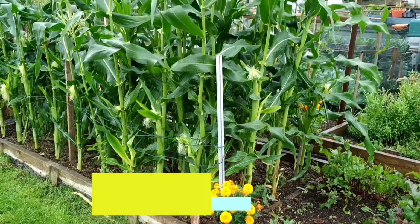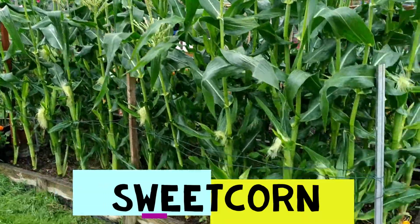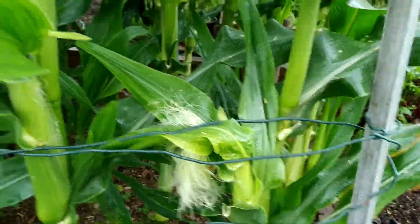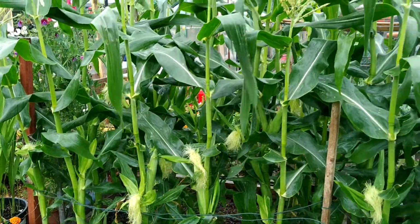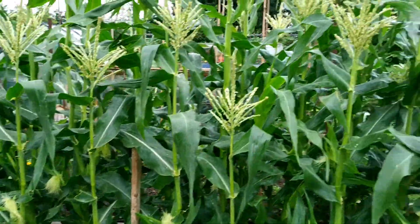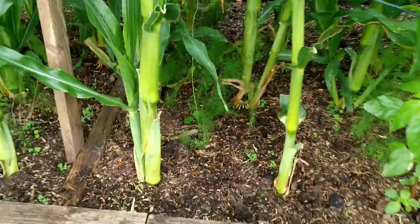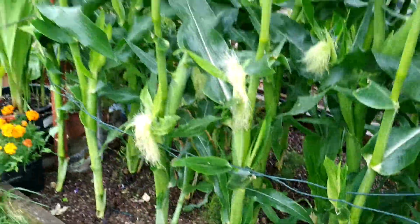beautiful. This is the sweetcorn bed, and you can see the sweetcorn pods everywhere. So quite a good harvest it will be this year, and all of them are looking good, no issues. And in the middle of the sweetcorn, you can see asparagus, so they're all looking good as well.